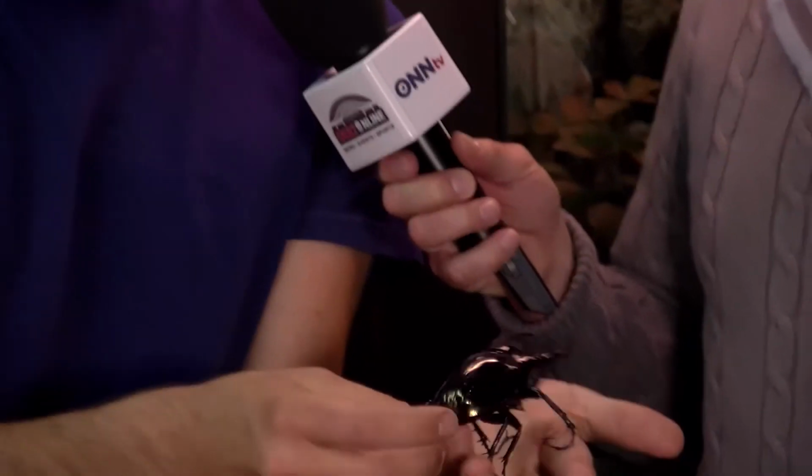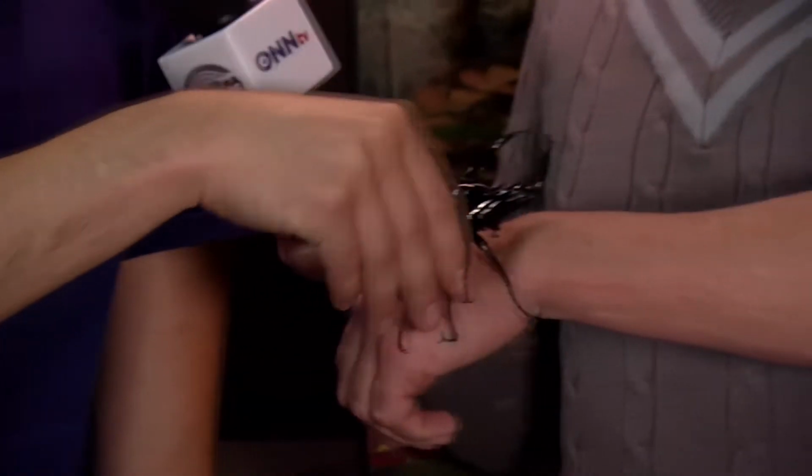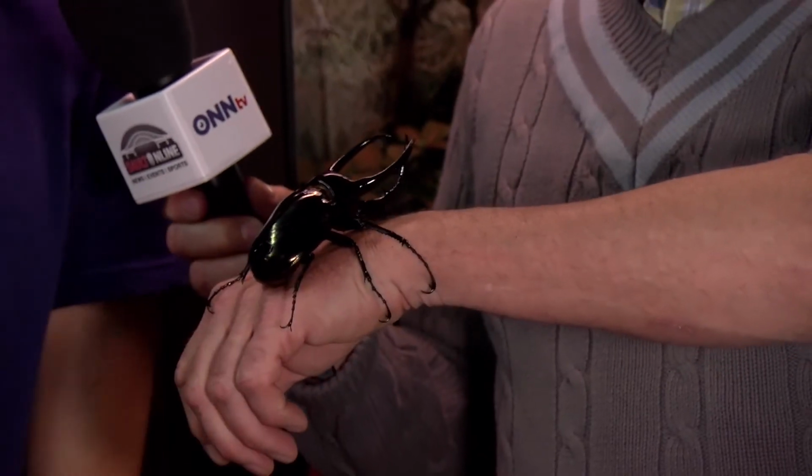Can I hold him? Yeah. Okay. Well, he's going to get caught in my sweater. It will definitely get caught in your sweater, Tim, and again, it is pretty prickly. Okay, I just want to experience this. He doesn't want to let go of you. Tim, this is one of the strongest insects in the world. He can lift over 100 times his own weight. So if you were to extrapolate that out to humans, he'd be the strongest animal in the world.